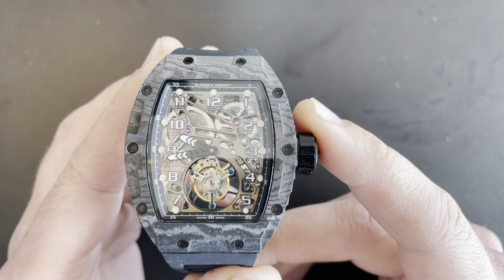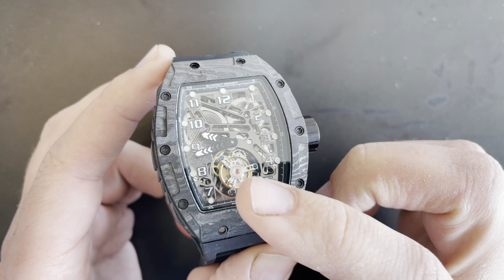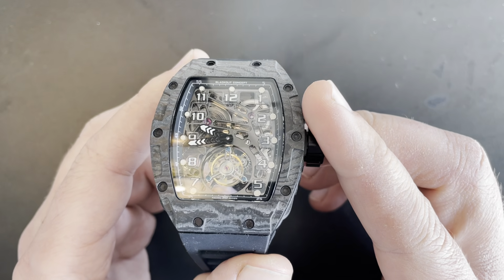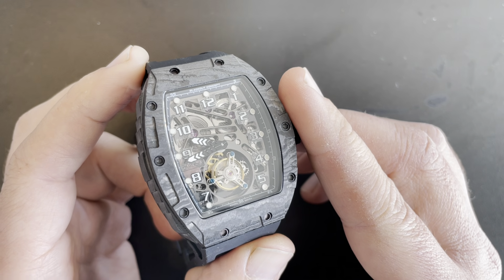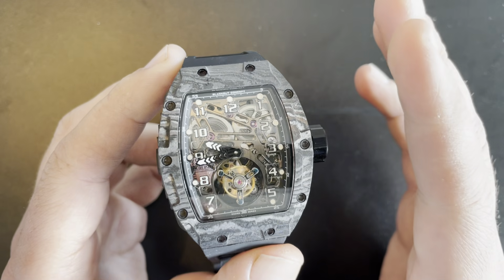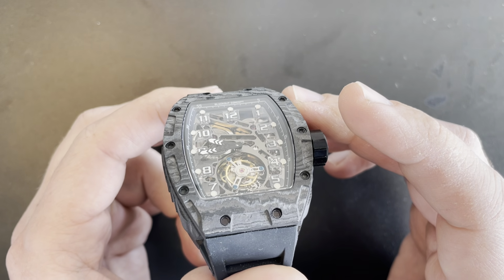I wish that they had at least maybe PVD'd the cage itself or done something to change the coloring, because it just doesn't look cool at all. It looks like every other Chinese tourbillon does, and so you can immediately spot that. But the quality isn't bad. The overall finishing isn't bad.